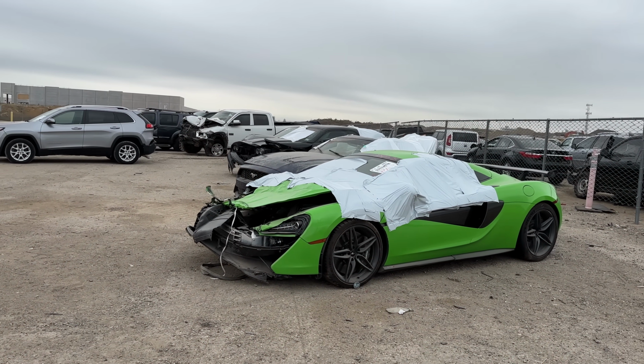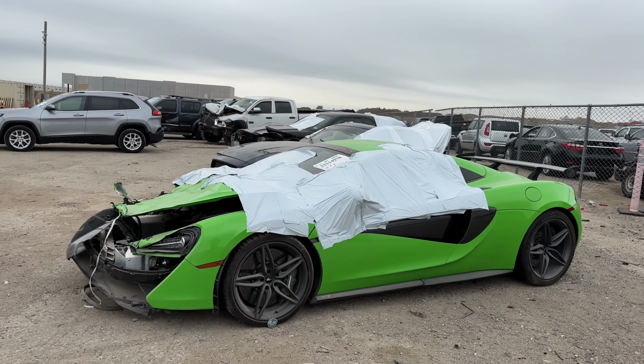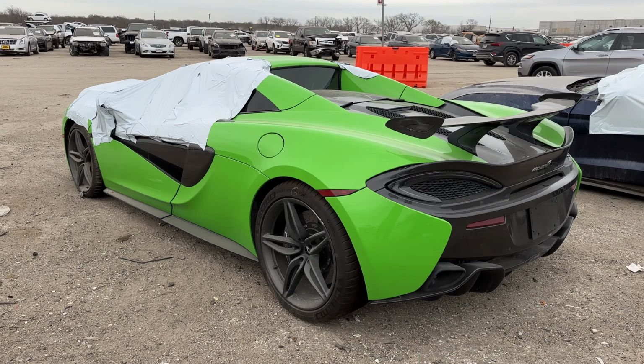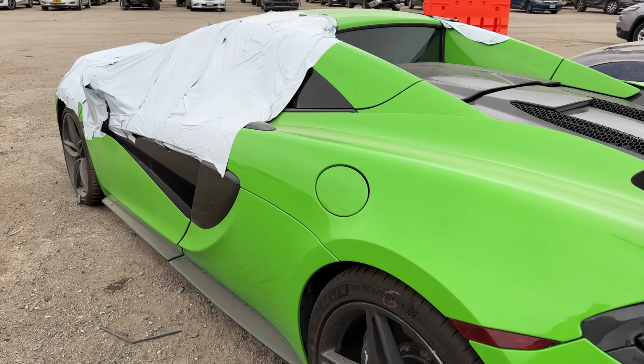It's not a secret by any stretch of the imagination at this point that I'm a Porsche guy, but I have been getting the McLaren itch. And I mean, with this color scheme, I saw it from 30,000 feet on my flight in, so I couldn't not come check it out.